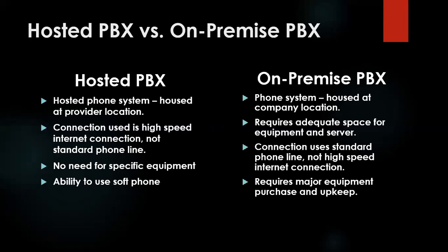The connection that it uses, again, is a standard phone line, so not a high-speed internet connection. And then every employee will have a hard phone at their desk that is set up to be their direct desk line number. And then a hosted PBX system uses voice over IP technology to place phone calls. So instead of a standard phone line, the calls are made using a high-speed internet connection that your company provides. All of the equipment, servers, etc., are housed at the hosted PBX provider location. So you don't have to have a phone room or space.